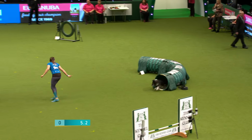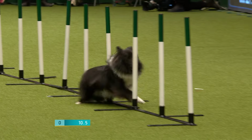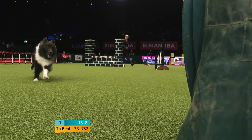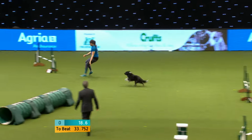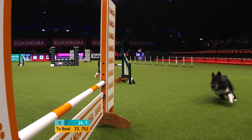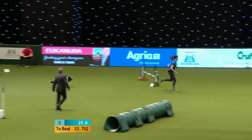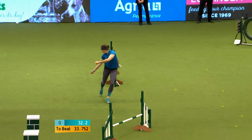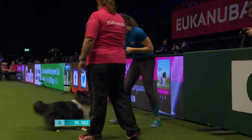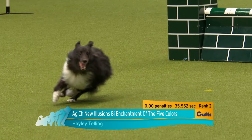So into the tunnel, round the back, into the weaves. Lots of encouragement from Hayley as we turn right, down, over the wall into the tunnel. Crossing sides. Right turn. Crossing sides again. Round the back of number 18, she's going to cross sides again. There we go, 2 to go, 1 more, well done. That's the clear round, goes into second place, 35.562.